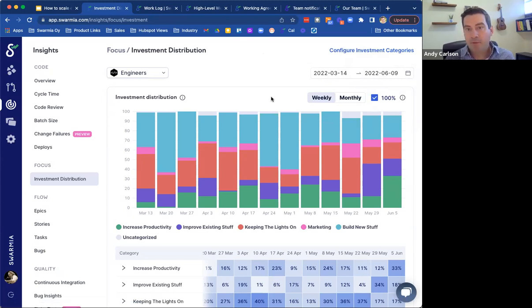So we allow you to map your work and activity to the categories based off of the existing labels and attributes from Jira and GitHub. And the engineers can also categorize work in real time. So if you have some uncategorized or unlinked issues or pull requests, they can do that right through Slack notifications.